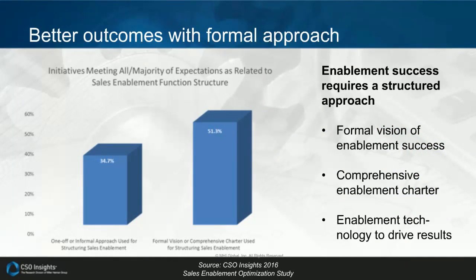So then the question becomes, does it make a difference if I have a charter? And as you mentioned earlier, how you approach enablement really makes a difference. As we can see here, you achieve better outcomes if you have a formal approach, simply because you focus your energy on an agreed strategy to achieve agreed objectives. If you look here at the difference between 34% and 51%, the group who works in a one-off project manner or informal way couldn't achieve as much of their expectations, while the other group achieved more than 50%. So this is a difference. It's not the only element, but we are talking about foundational steps you should put in place to be able to drive performance.